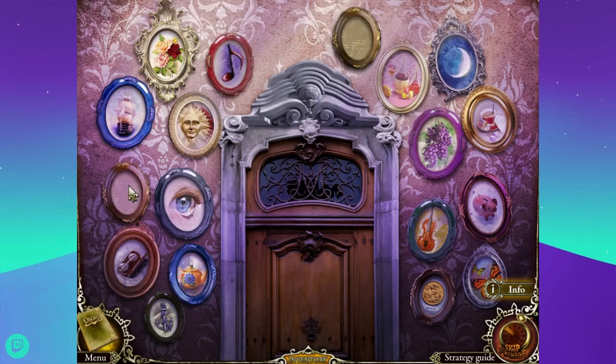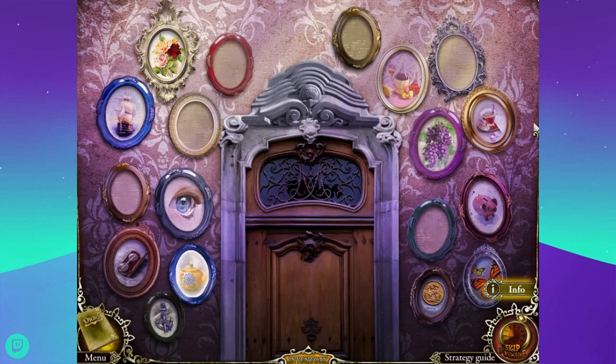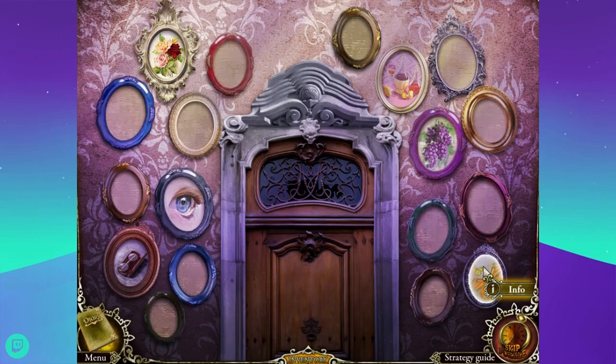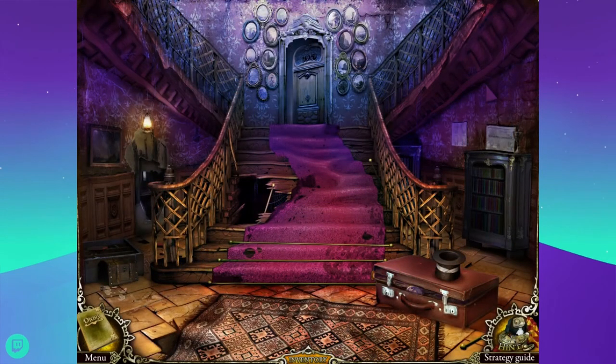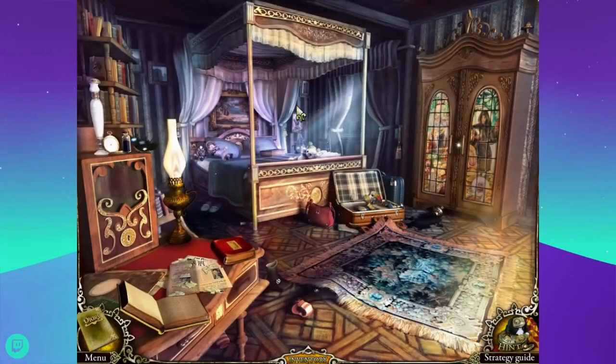This is very weird. Huh. Can I go up these stairs? No. Ooh, look, a cool butterfly. Where's it going? Come back, butterfly. Oh, I guess it's not important.